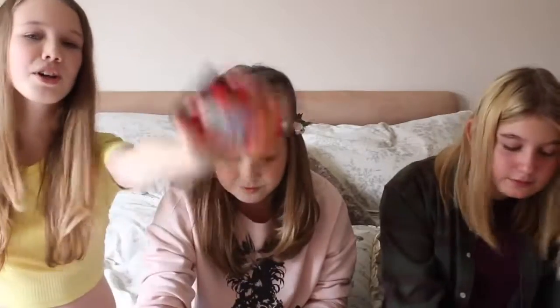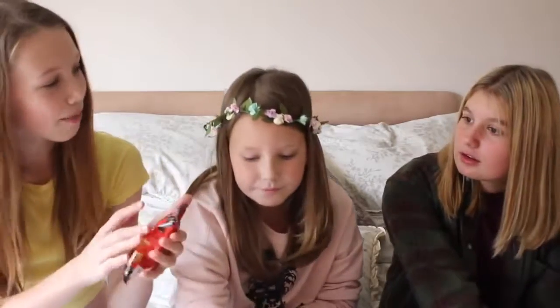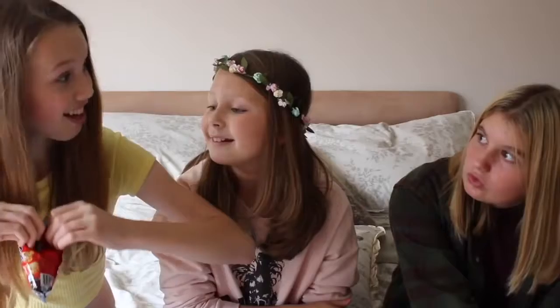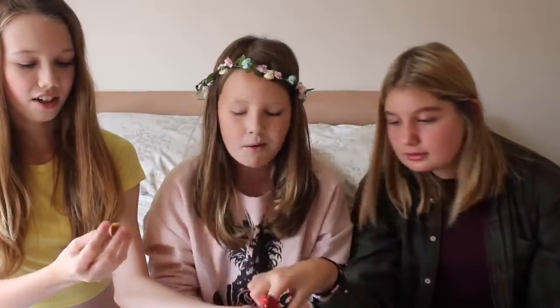Now we're going to try some more of the Hello Panda ones. These are like 80p. I know. Because they were the snack packs. Yeah, it's snack pack. I think like a really big snack pack. Because I've got chocolate in and chocolate. I like chocolate.